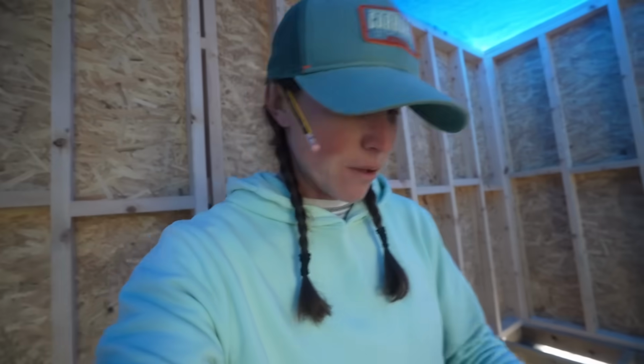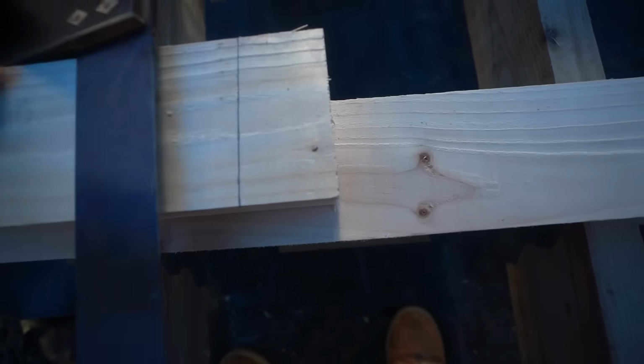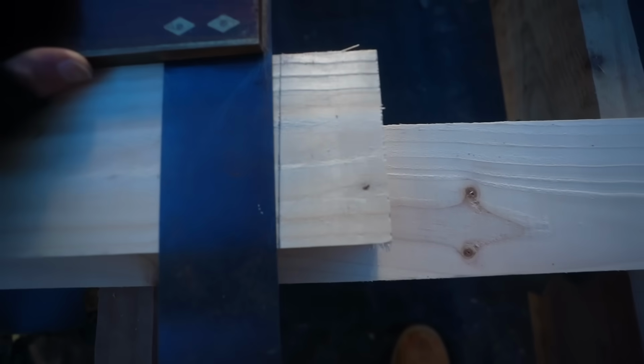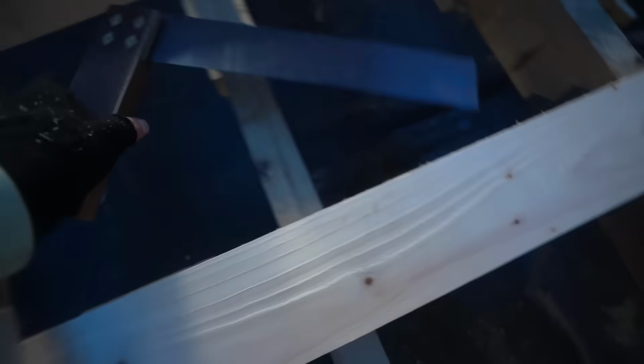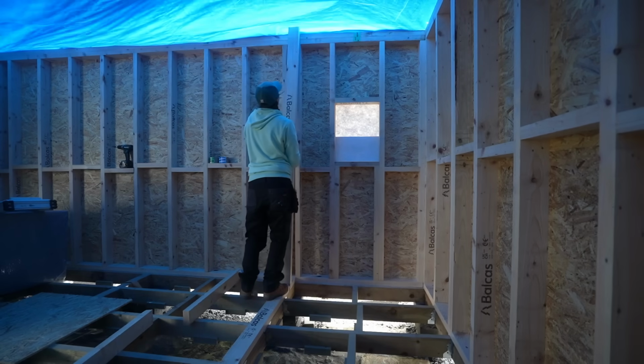I'll show you what I mean with this angle. I don't know if you'll be able to see it without the square, but that's the angle I need to cut. So if I put the square on against it, square to the wood, you can see it's ever such a slight angle that I need to cut, but I need to maintain it across all my studs. Now we check it with the other side and hope for the best.